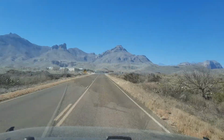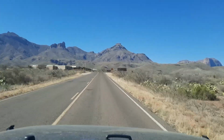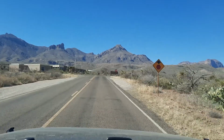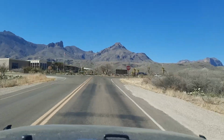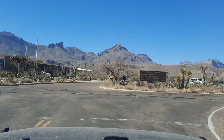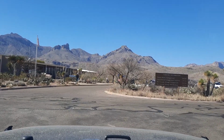Actually, the town in here is called Panther Junction. I didn't realize that. I thought it was Paisano, but it's Panther Junction. And I'm gonna put some gasoline on board, although I'm sure it's really expensive. Haven't seen much in the way of gas stations out here, so yeah, we need to make sure that we're able to get back to camp without any problems. But for right now, we're gonna check out the visitor center.